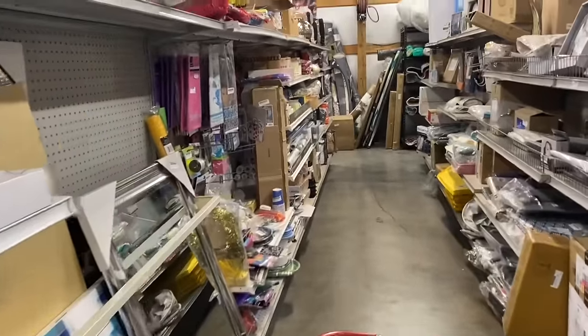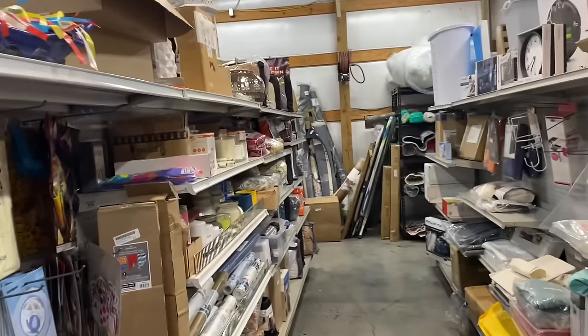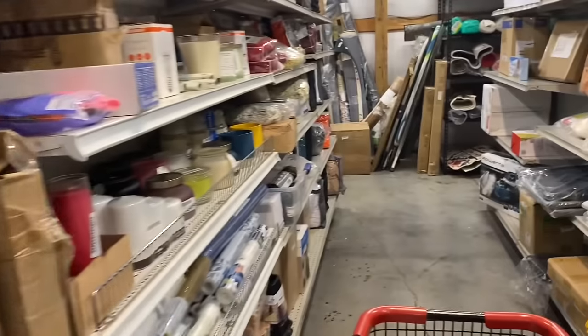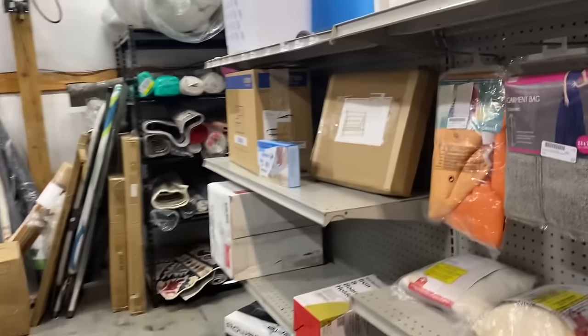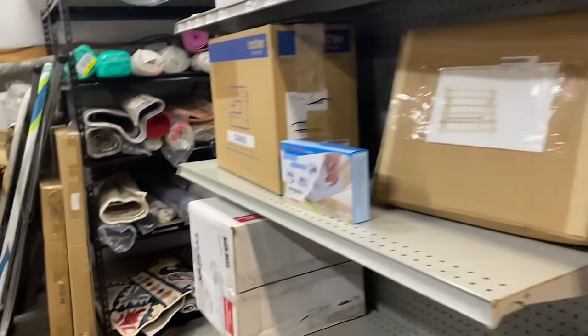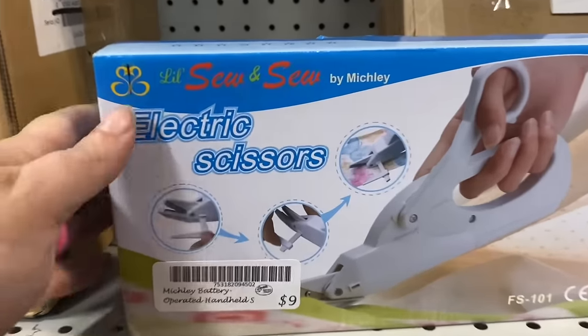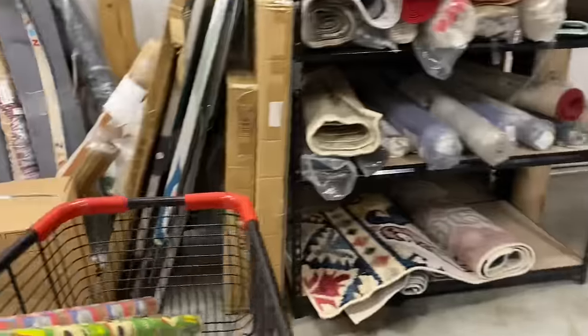You can see in aisles like this, there's a little bit of everything. There's tablecloths for birthday, and little birthday kind of decor. And right beside it, there's shelf liner, craft stuff, tablecloths, all sorts of things down through here. And then you have little things like these electric scissors, which I was so tempted to get because they looked so cool. I don't know if that's a good price for that or not.